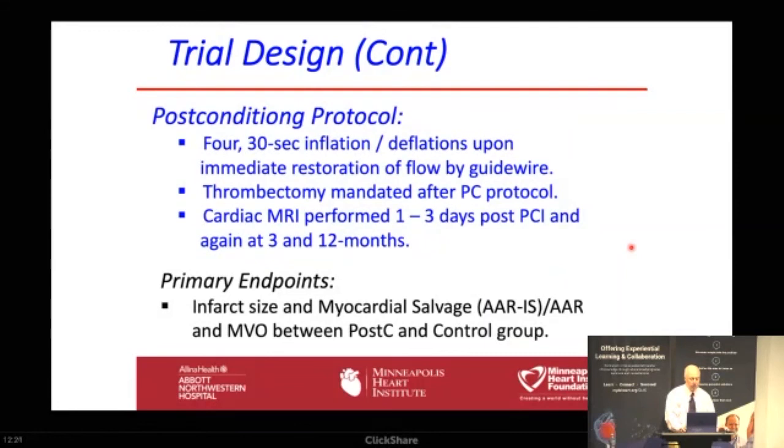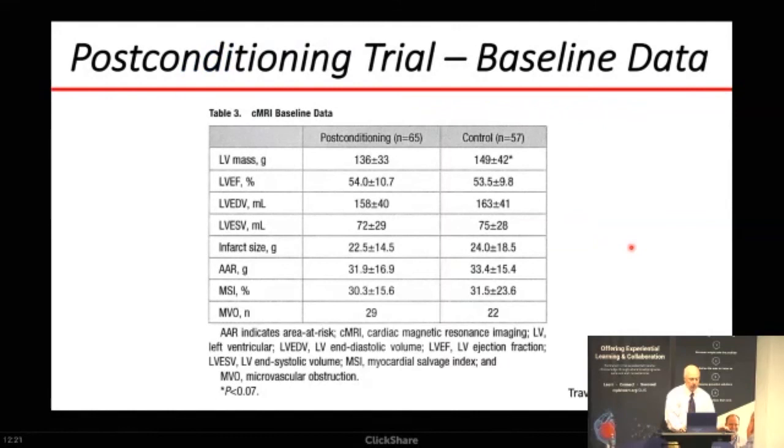guide wire. And then we performed cardiac MRI at 1 to 3 days, and again at 3 and 12 months. And our primary endpoint was infarct size, myocardial salvage, and the amount of MVO between the post-conditioning and the control group. So here's the baseline data.